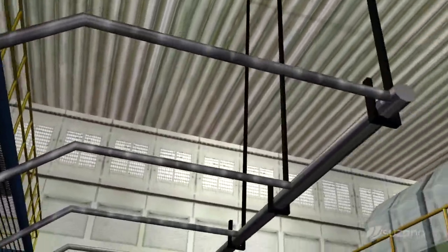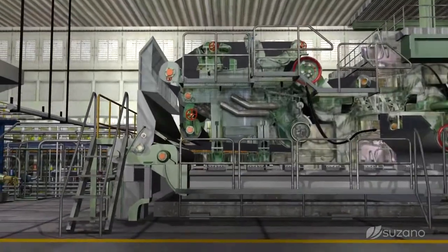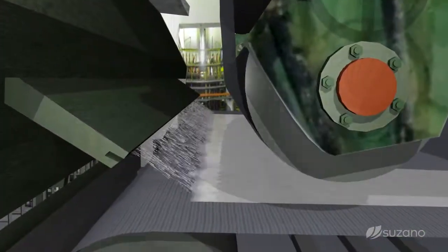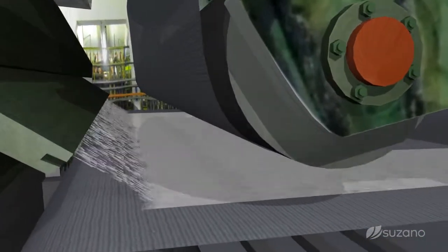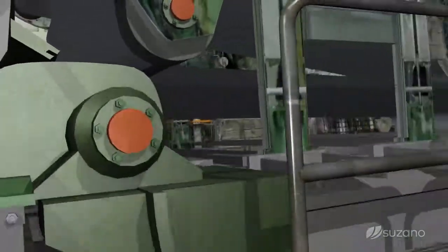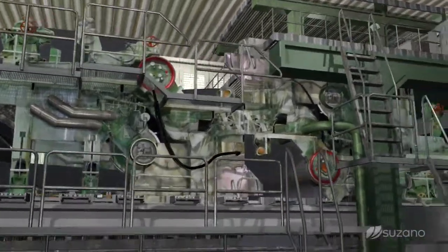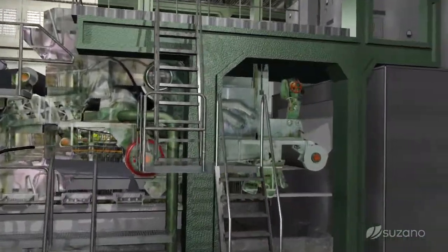The wood pulp is diluted to a proper consistency for the production of paper. Typically a proportion of 1% fiber and 99% water. This mix is distributed on a sheet-forming conveyor screen in order to obtain a uniform sheet of paper with a pre-established weight.